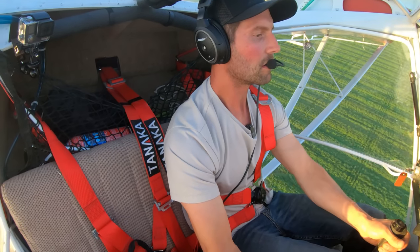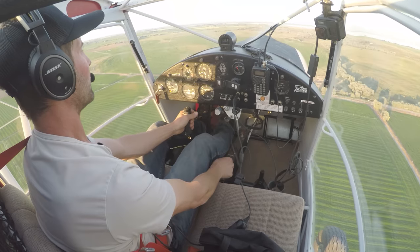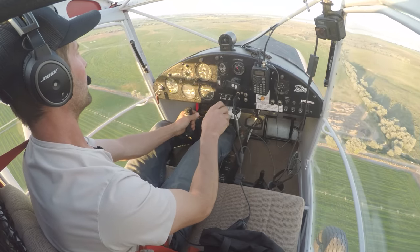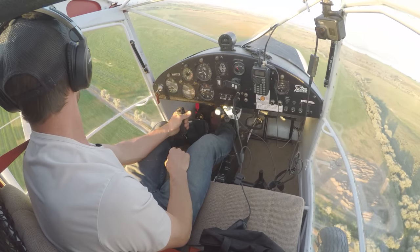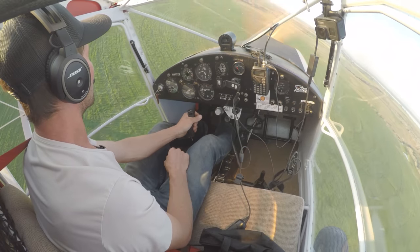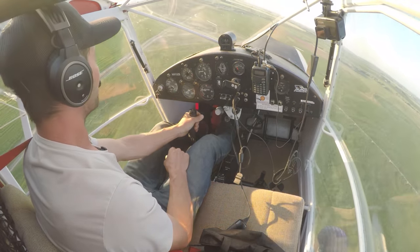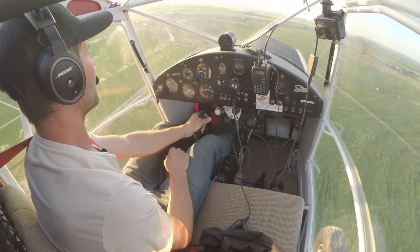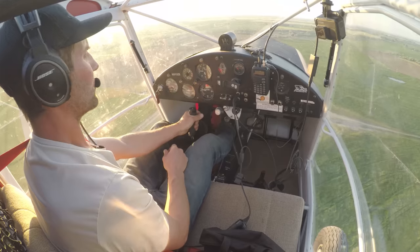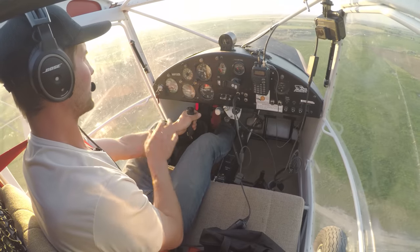Awesome. What a cool airplane. Flaps down, cruising about 52. Trying to keep it coordinated. Every airplane's a little different. Sometimes you start with rudder pedal and then lead with the stick, or start with stick and then go right into the rudder pedal to keep it coordinated.